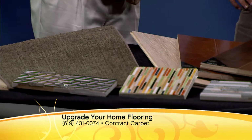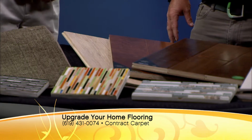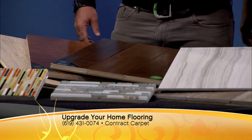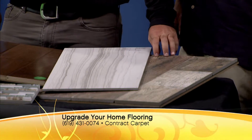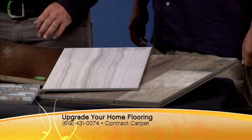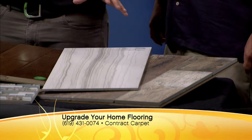Okay. So over here we've got porcelain tile that's made to look like a really distressed piece of wood. Super practical. Very dent resistant, scratch resistant, water friendly. So very durable then. No sealing required. Durable. Don't have to seal it. I like this. It really is almost bulletproof. And then this is the same material, just more of a stone, kind of veiny look.